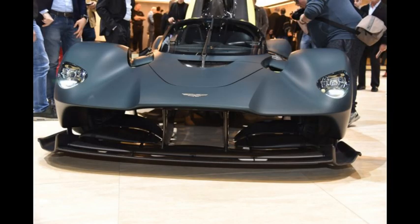According to Aston Martin data, the Valkyrie hypercar is equipped with a 6.5-liter V12 engine developed together with the specialists at Cosworth. Valkyrie is produced in only 150 copies, which have already been reserved.